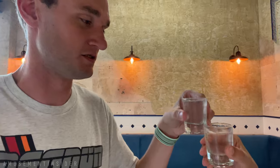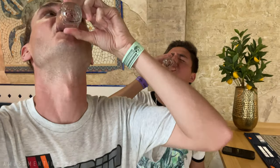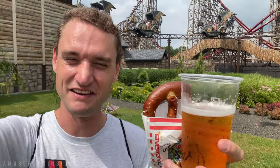This soda and two shots were like $6, so cheers. Cheers to Energylandia. Oh, cheers. The bucket list of sitting in a chair outside of Zadra and have a beer and pretzel.